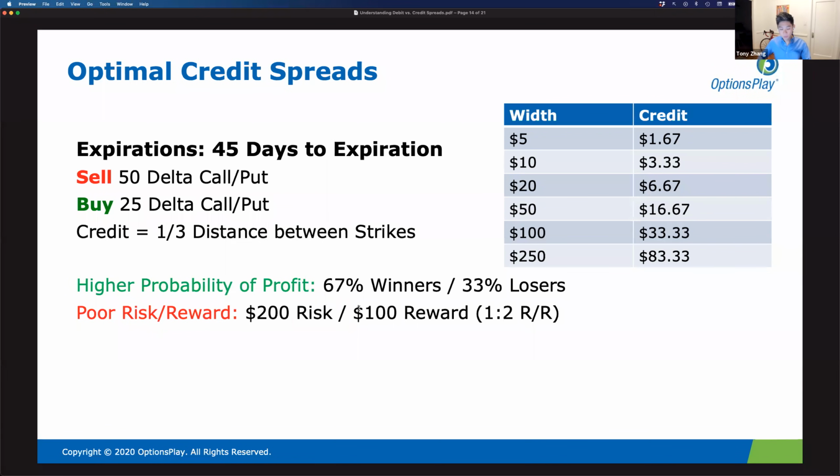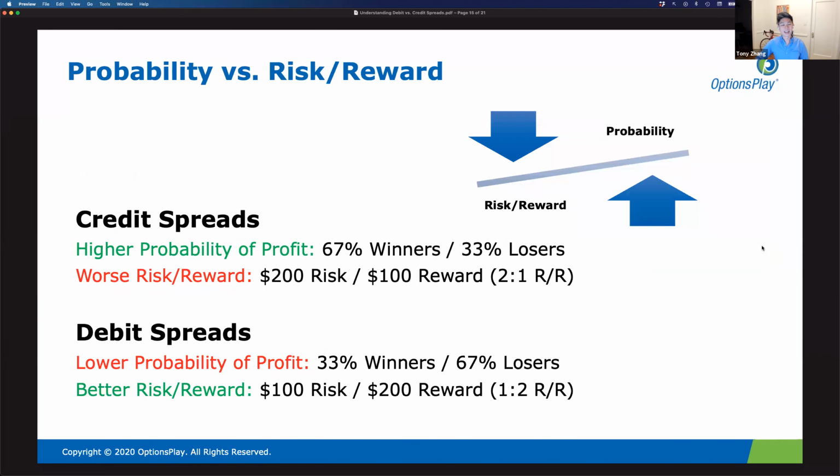So, this chart here on the left is just giving you a sense for, depending on how wide the credit spread you're selling, the amount of credit that you're trying to collect off of it. This is just a simple rule of thumb to give you a sense for whether you're selecting the right credit spreads.